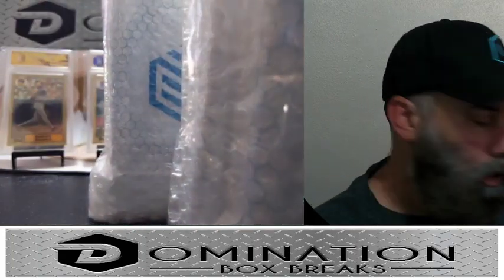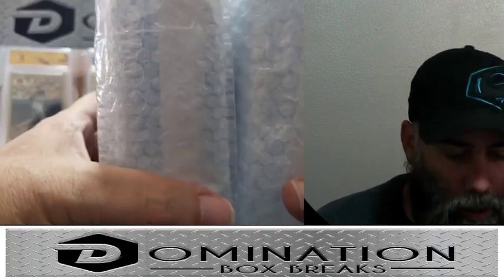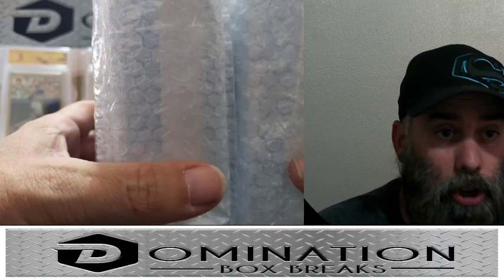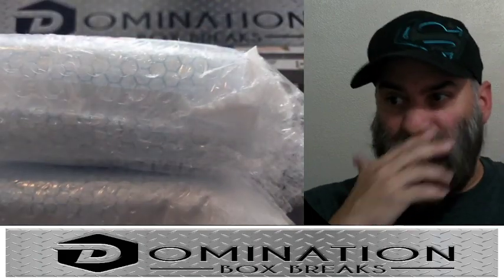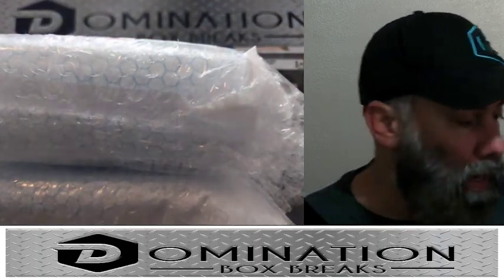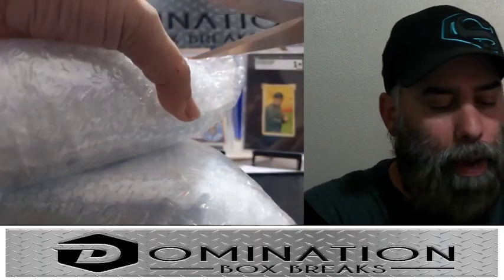So here we go, 2 bags in this box. The box is empty. I'm hoping it looks... I'd say there's about 10 in each. It could be 8 in each. We have between 16 and 20 cards, and like I said, I will explain that. All right, I'll start explaining it while I'm opening the bag.